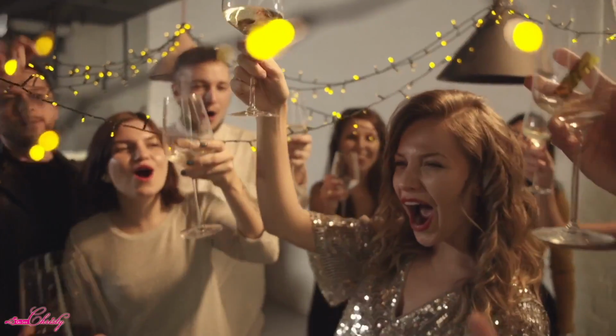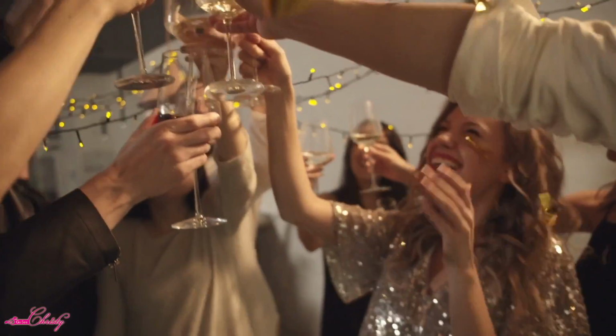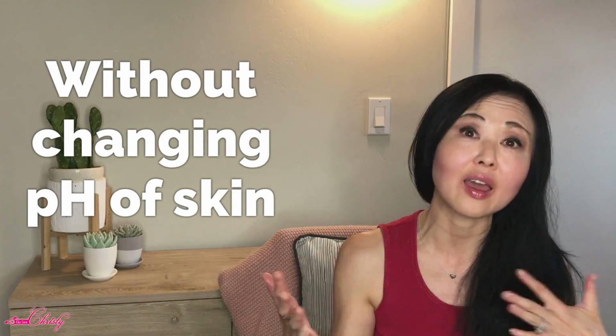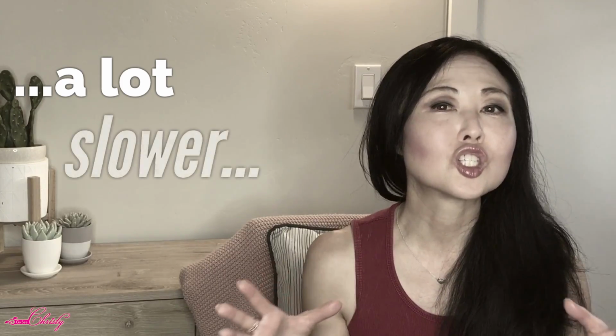So enzymes are like a great host at a party. They can get along, they're very versatile, they can get along with a lot of different chemicals as well as other enzyme exfoliants. And it actually removes the dead skin without changing the pH of the skin too drastically like acids can. So the good and the bad thing about enzymes, depending on how you look at it, is that because it is gentle, it does help lighten hyperpigmentation, but it is a lot slower.